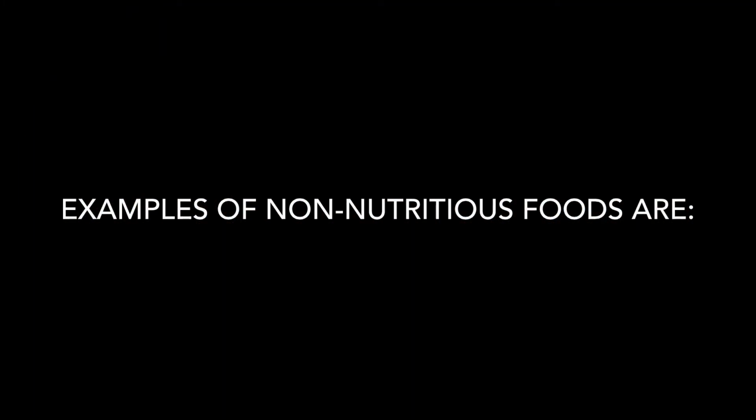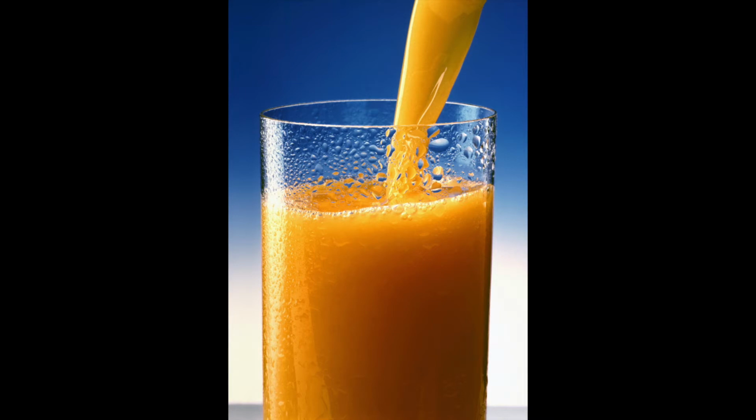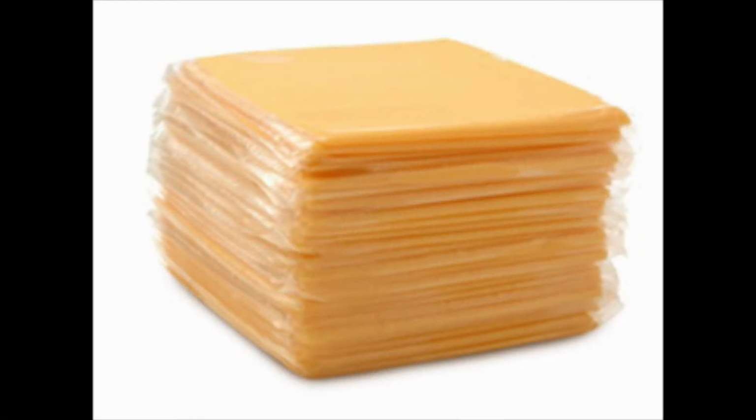Examples of non-nutritious foods are white bread. Most commercial breads are made from refined wheat, which is low in nutrients and leads to rapid spikes in blood sugar. Commercialized fruit juice. Although fruit juice is thought to be good and does contain some antioxidants and vitamin C, it is often too sugary. Processed meat. Observational studies have shown that people who eat processed meats are at higher risk for dangerous diseases, including colon cancer, type 2 diabetes, and heart disease. Processed cheese contains lots of filler ingredients that don't provide nutrients.